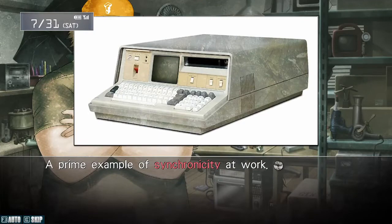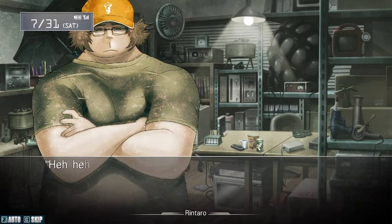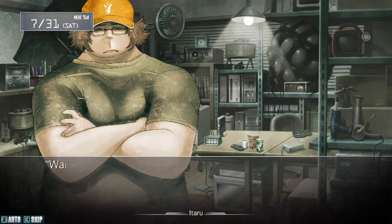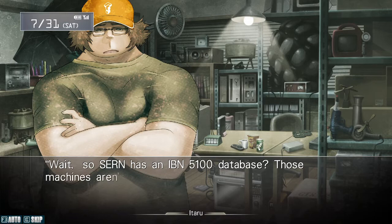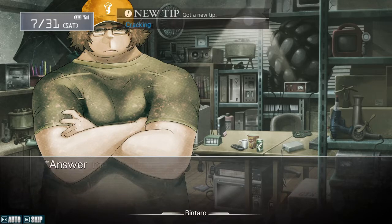I firmly believe that this is all a ploy. It's almost like an almighty will is pulling the strings. No. I say, this discovery of ours was inevitable from the start, for this is the choice of Steins Gate. Wait, so CERN has an IBM 5100 database? Those machines aren't compatible with any modern software. Why would they do something like that?